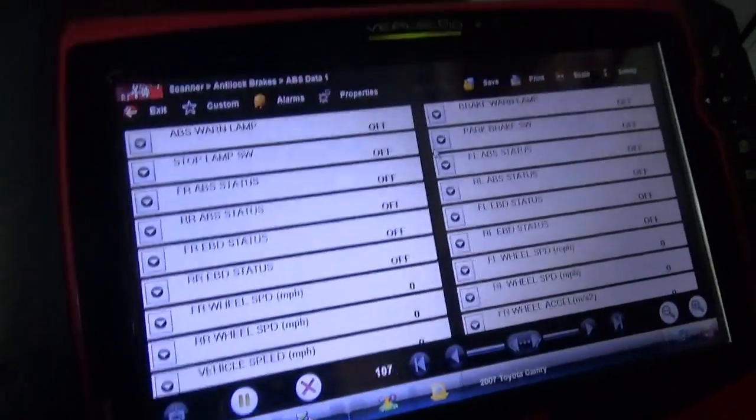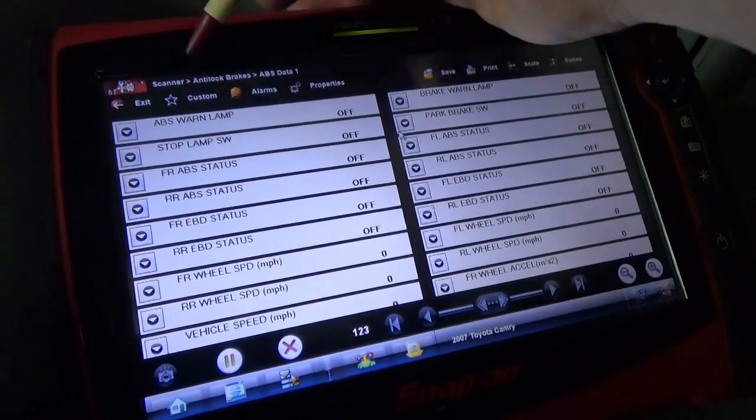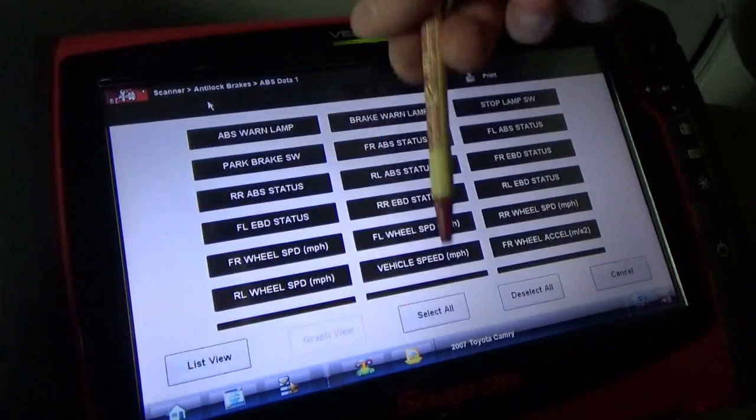Well, welcome to the world of networks. If one module goes nuts and interrupts the network and goes on and off, then it could interrupt the signals going to the cluster, even though the cluster is not really at fault. But we have to prove that conclusively before firing the parts cannon or doing anything else. So let's just make a custom list.